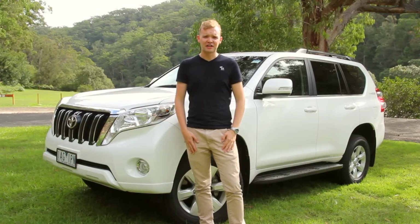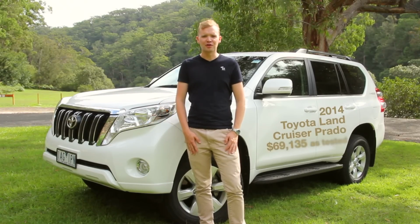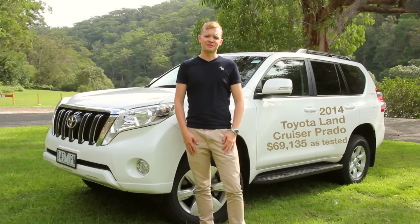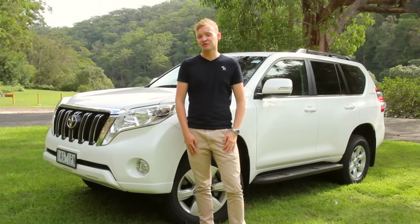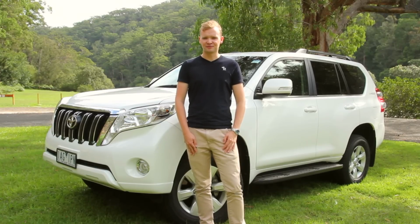You're not delicate with cars and only the toughest of four-wheel drives will do, there's still a very strong competitor in the Toyota Land Cruiser Prado. I'm Tom Baker, this is Chasing Cars, and here with me I have the smaller of the two modern Toyota Land Cruisers, the Prado. In its current form, the Prado has been around since 2009, but it's recently received a mid-life update to bring it up to speed with the competition.